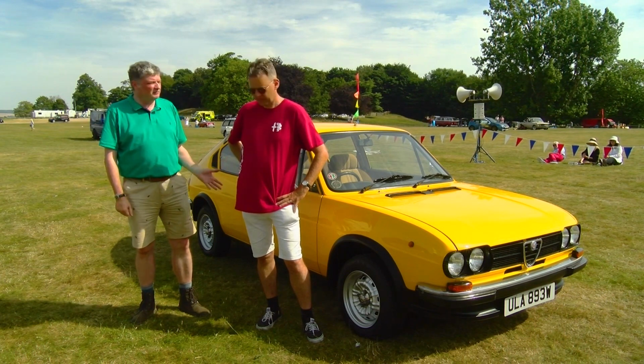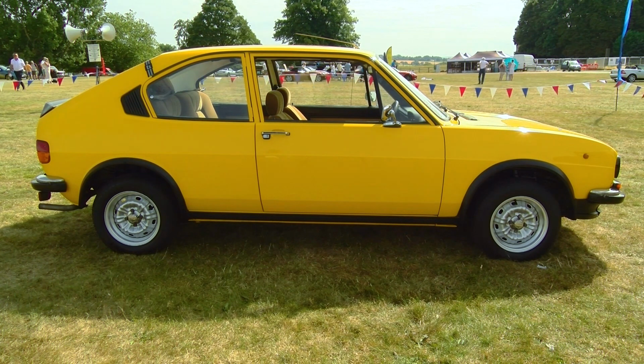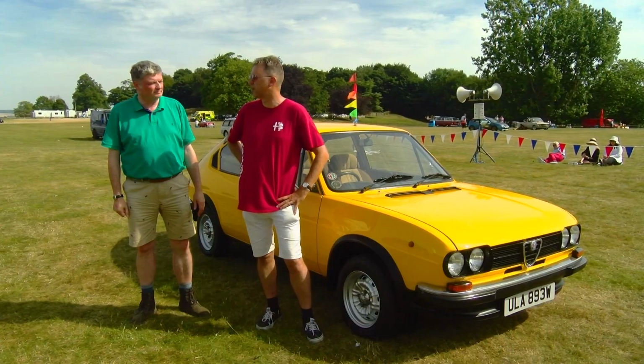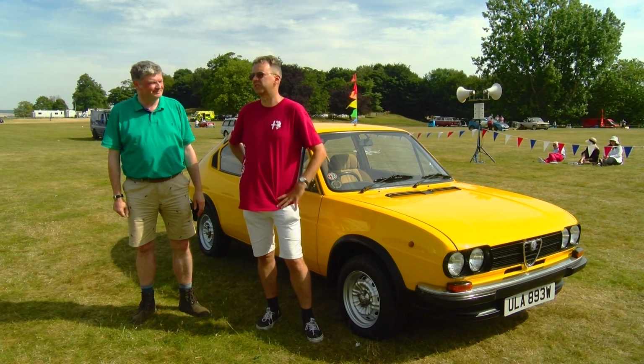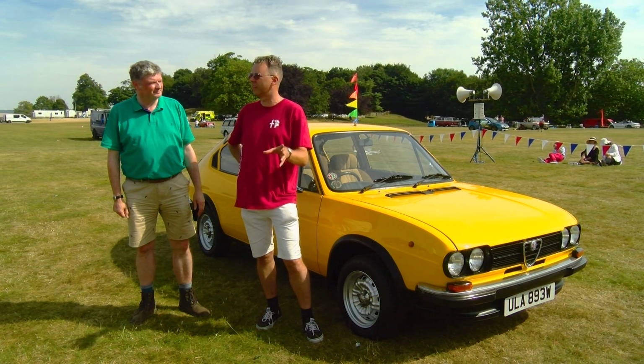So why an Alfa Sud? What made you get this particular car? Well, I think it's the old car thing for a lot of people, nostalgia really. When I was a little boy, I think I was 5 or 6, my dad bought a bright yellow Alfa Sud. I just always remembered it. I just remember the rasping exhaust note. It's something that always stayed with me.